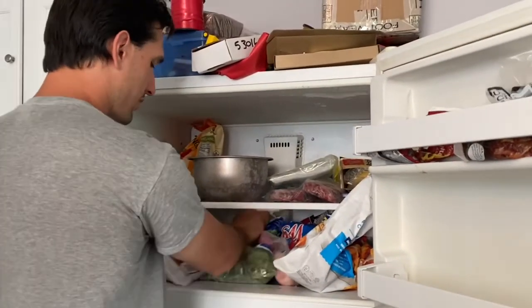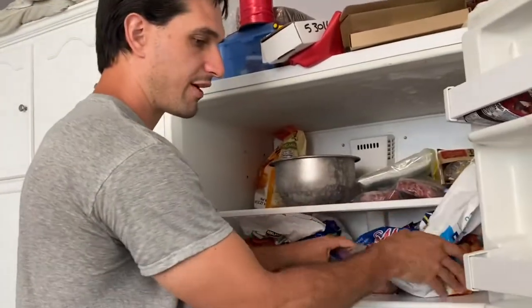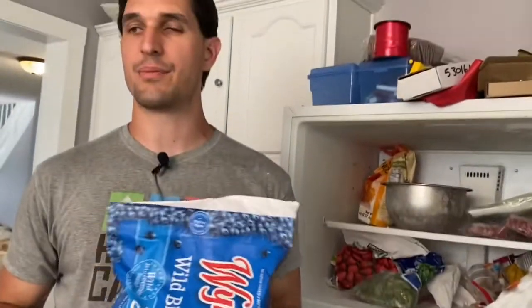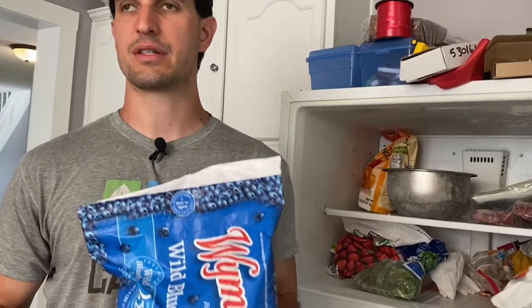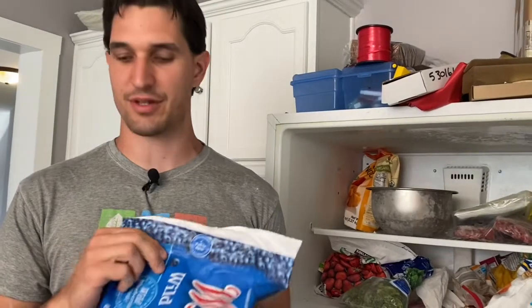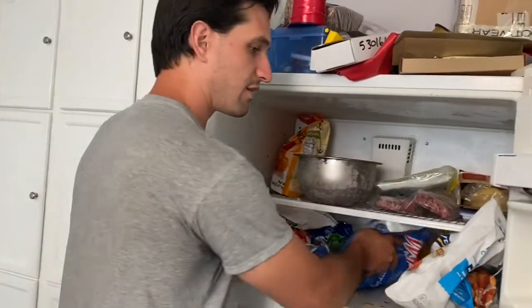Same thing with strawberries. We've got frozen strawberries. We've got frozen blueberries. Frozen blueberries, I typically recommend, and a lot of people are aware of this, but some might not be. If you get wild blueberries, those will tend to have a lot higher nutrients than just the conventional blueberries. So this is, again, a huge bag of frozen blueberries. My family goes through them pretty fast. We eat a lot of blueberries in smoothies, but you can get something like this for $12. Again, lasts you a really long time. Very, very good for your body.